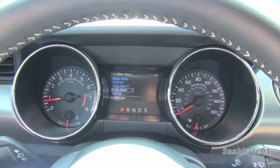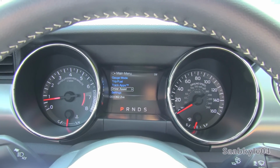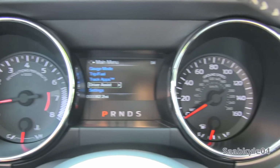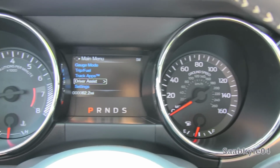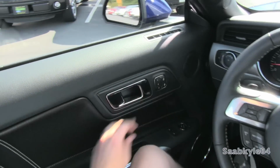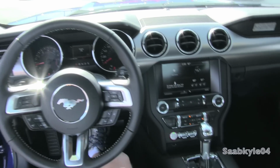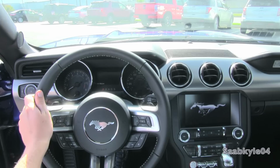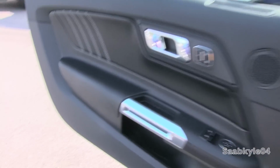The gauges aren't quite as retro-styled as before, but have a new fresh look and actually spell out on either side revolutions per minute and ground speed. Definitely pretty cool, I think. Alrighty. We'll go ahead and shut her down. And check out the back seat.